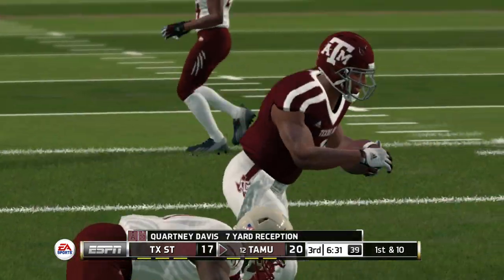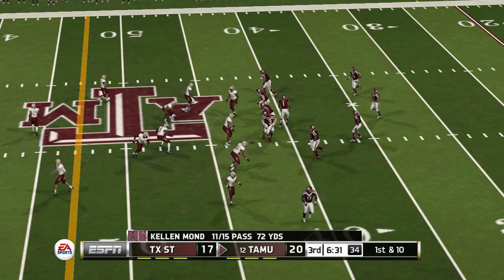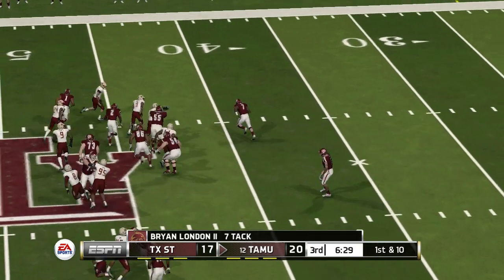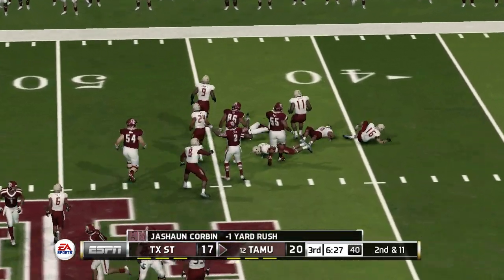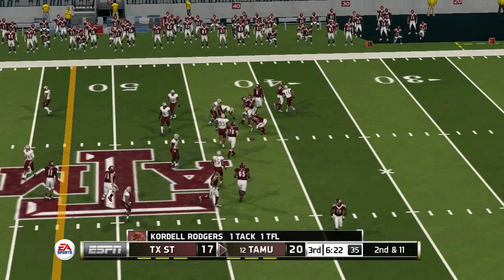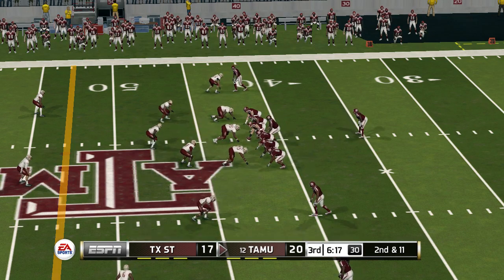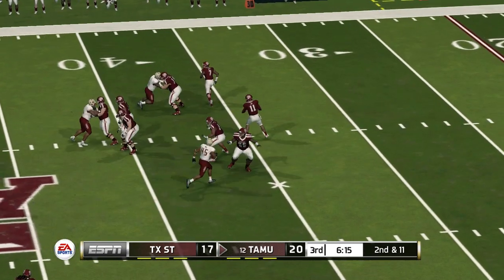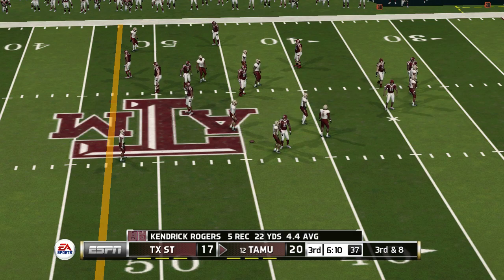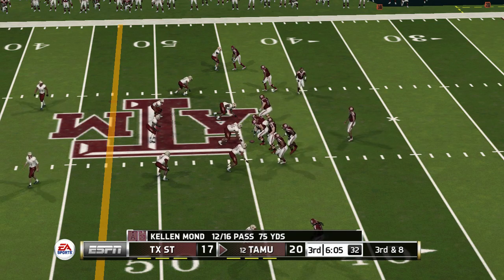The stop right around the 42-yard line. He makes it to the 42-yard line. Makes the catch, and he's got nowhere to go. And he didn't have much of a chance on that play. Boy, this defense has a lot of speed. They're all over him by the time he caught the ball.